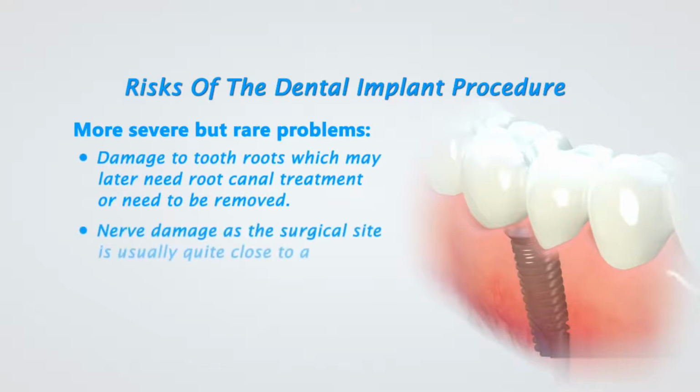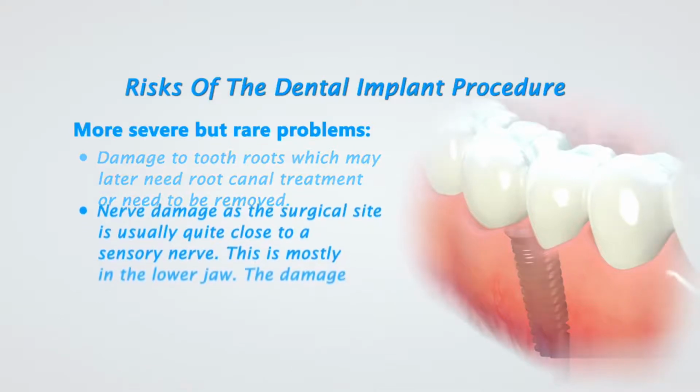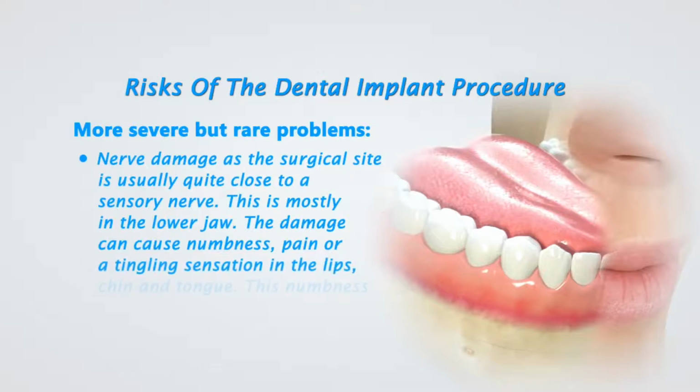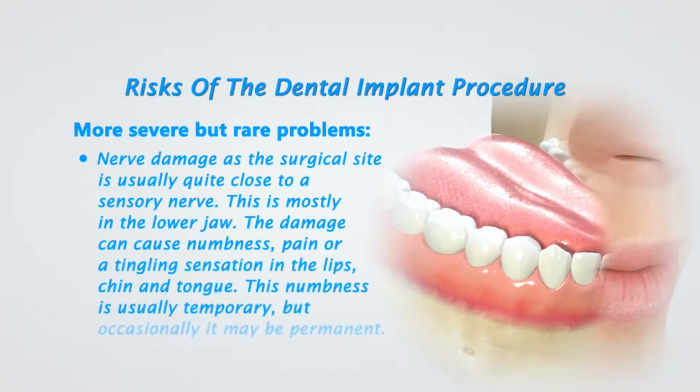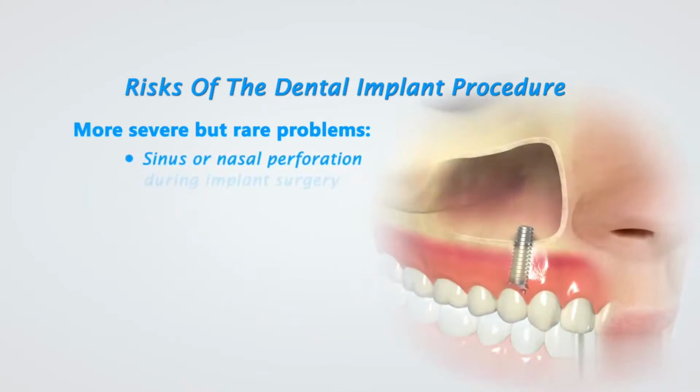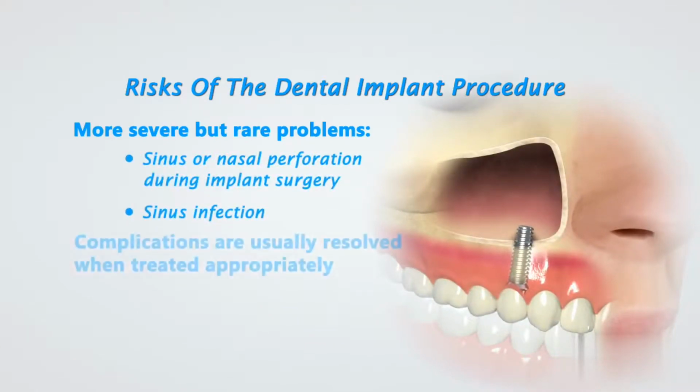Nerve damage can occur at the surgical site if it is quite close to a sensory nerve. This is mostly in the lower jaw. The damage can cause numbness, pain, or a tingling sensation in the lips, chin, and tongue. This numbness is usually temporary, but occasionally it may be permanent. In the upper jaw, risks include sinus or nasal perforation during implant surgery, and sinus infection. Complications are usually resolved when treated appropriately.